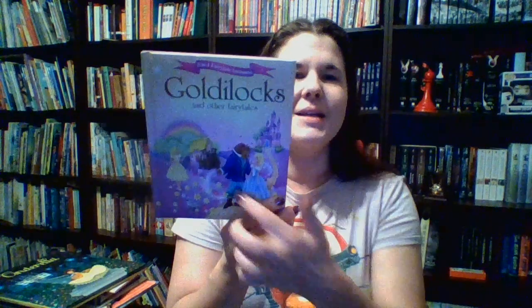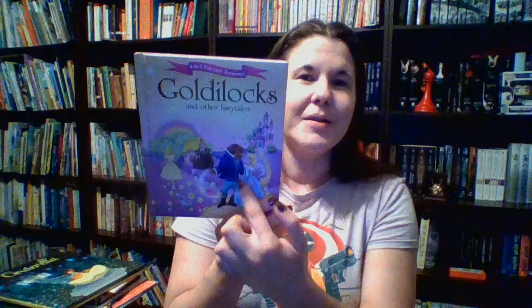So, let's see. I thought this one was interesting. I know it says Goldilocks on the front, but you can see it has Beauty and the Beast there on the front too. So this is Goldilocks and Other Fairy Tales. Whenever I look in a book, I always like to see which version it's being based on.